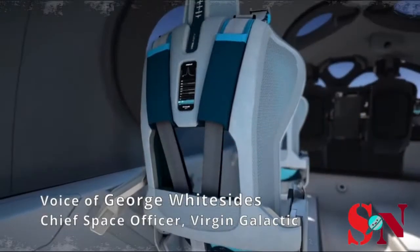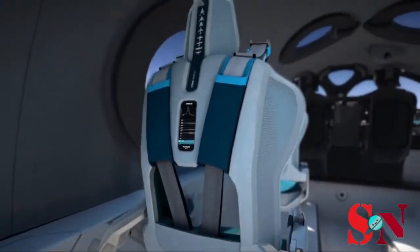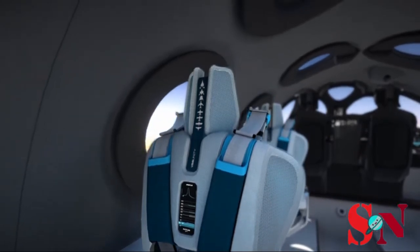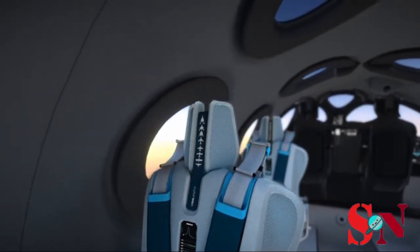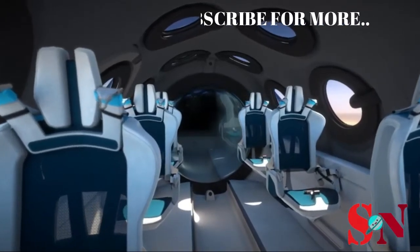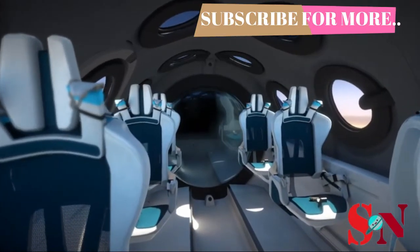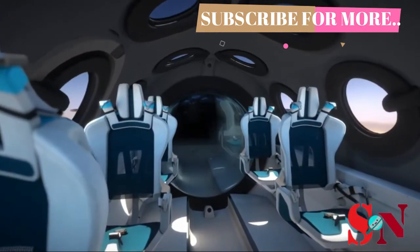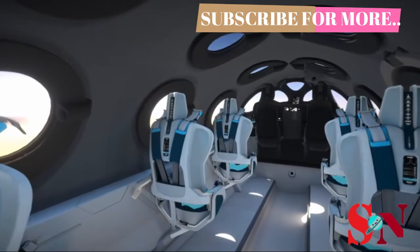Today, the cabin interior of Spaceship Unity for the very first time. And this is something that we have been working on for years. And it signifies the final run to commercial service. It signifies that we are in the stage where we're putting the finishing touches on our entire customer experience.